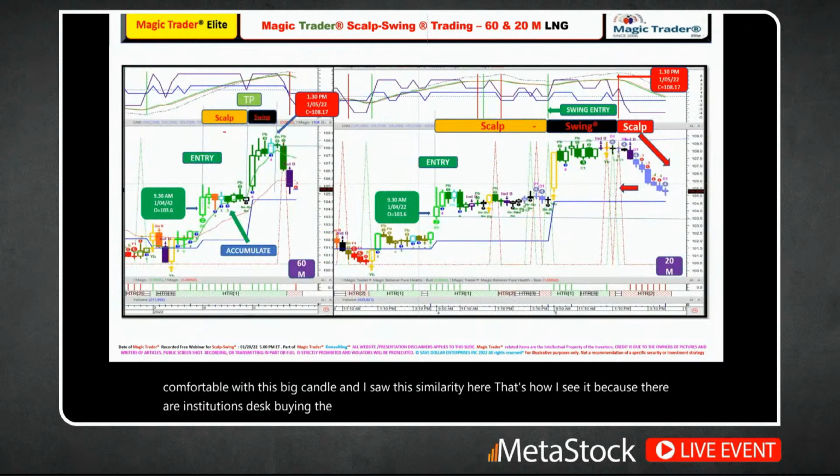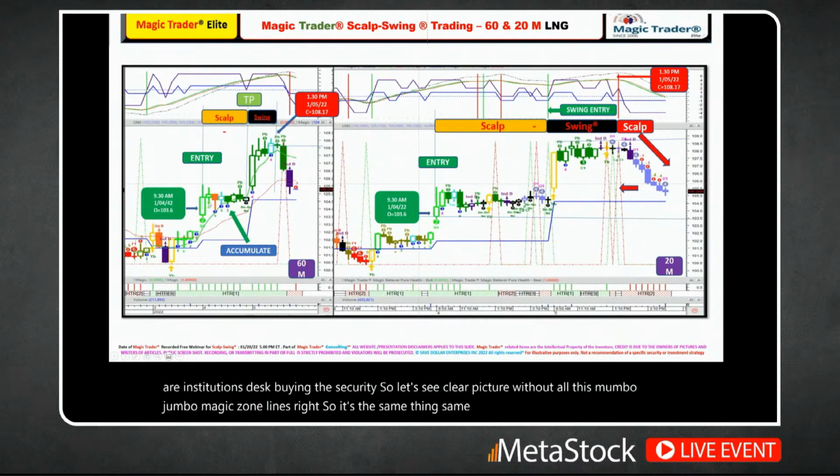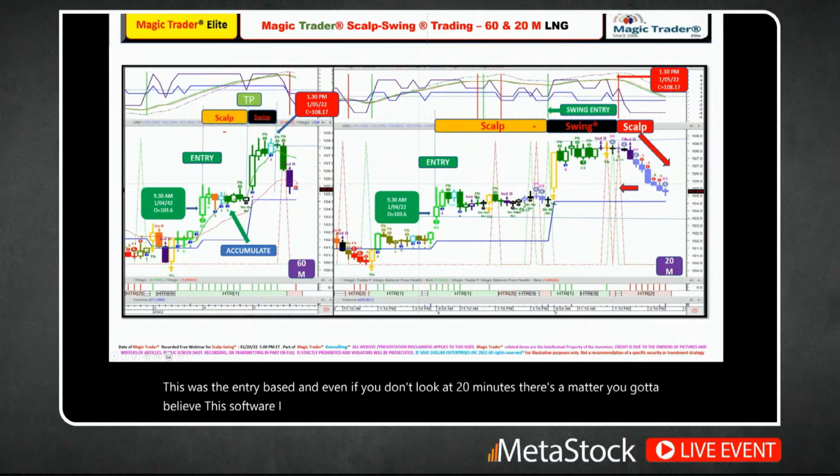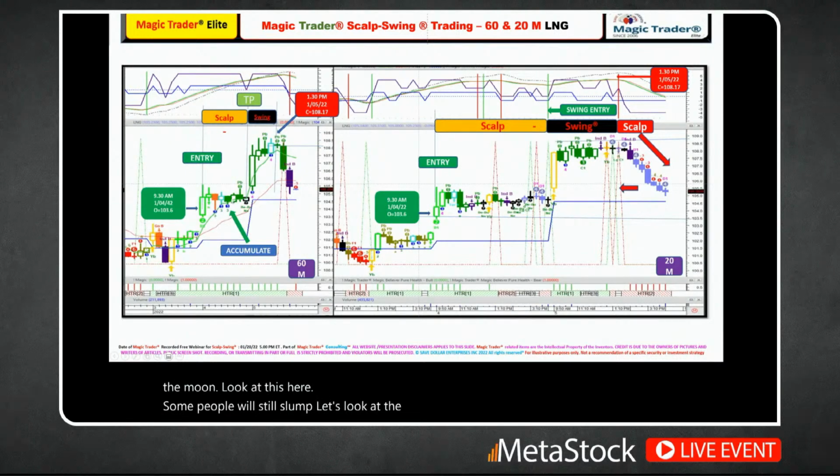So let's see a clear picture without all these mumbo jumbo magic zone lines, right? It's the same thing, same setup. Look, this was the entry base. Even if you don't look at 20 minutes, it doesn't matter. You've got to believe this software. I buy it, right? Then I saw this coming, and the magic lines are going to the moon. Look at this here. Some people will say slope. Look at the angle. It's like 45 degrees.